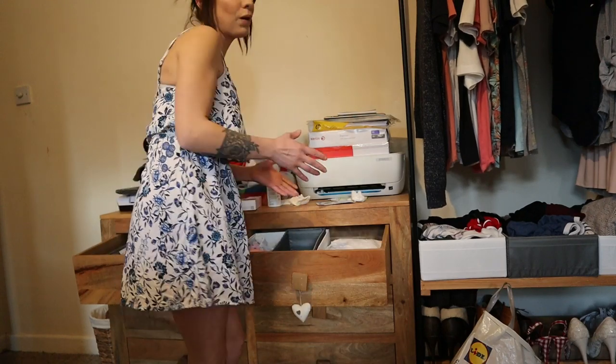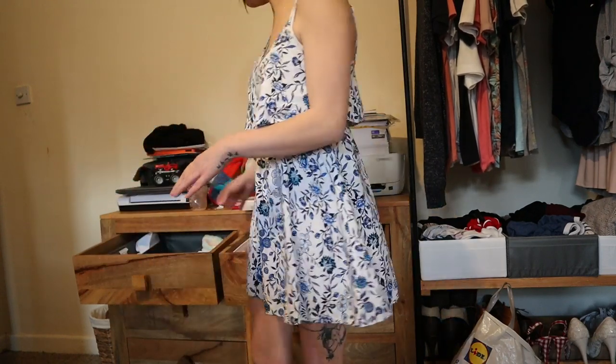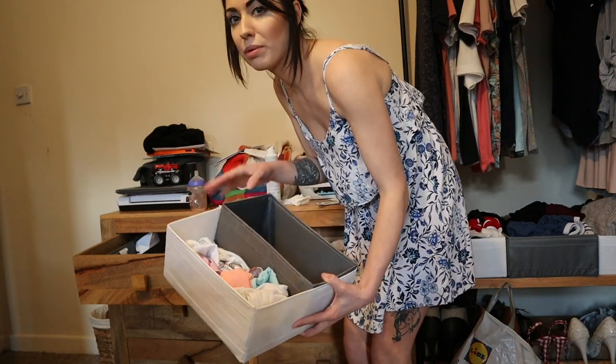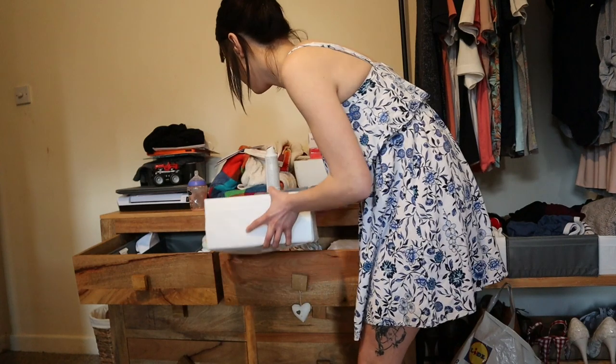But the best way to organise it is to have these little drawer dividers, so you can separate different bits and bobs up without making it all cluttered.